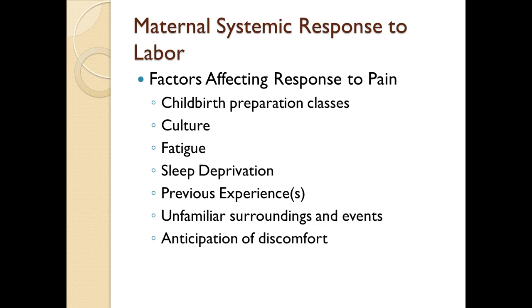If mom is unfamiliar with the area, maybe she doesn't know the hospital, or maybe she's out of town and goes into labor, or maybe she doesn't know the doc. I'm a big rural hospital delivery person, and the doc that you see throughout your pregnancy is generally the doc that delivers. However, in the larger hospitals, you get the doc or the midwife that is on call, like a hospitalist. So you may have never met the midwife or the doc before, and that does sometimes affect how mom deals with her pain. And if mom is anticipating being uncomfortable, it's going to be a lot worse.